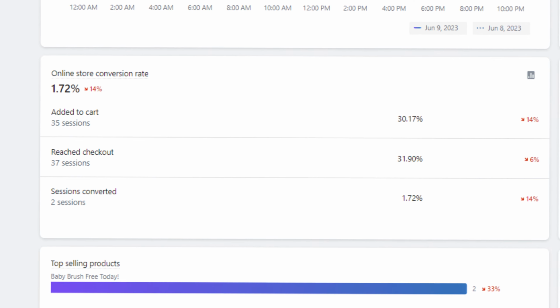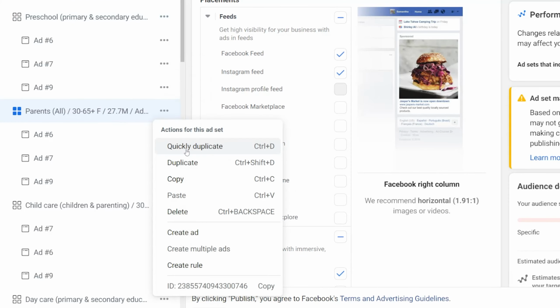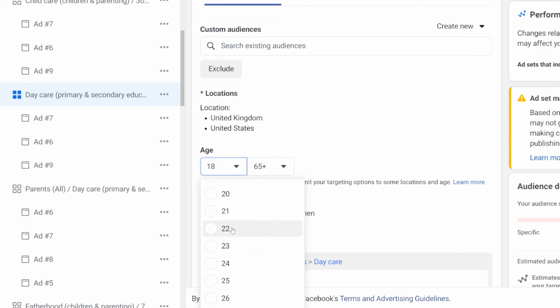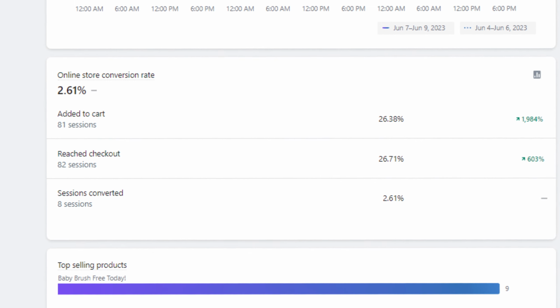2 purchases again. However, on this day, I decided to kill all the ad sets that didn't get me a single sale, and I made 4 new ad sets that were all targeted with different interests. This time, I wanted to see how they would perform when I targeted women that were 30 years or older. But I'm not too sure what to do at this stage because I'm getting lots of add to carts and checkouts, but very little purchases. I'm also going to test these ads tomorrow, and if nothing changes, then I'm going to try lowering the price, hopefully increasing my conversion rate.